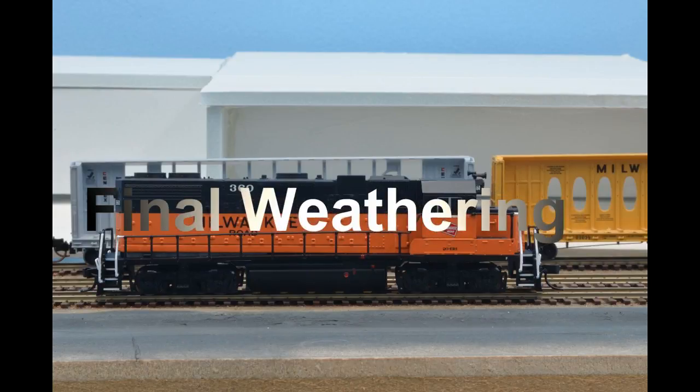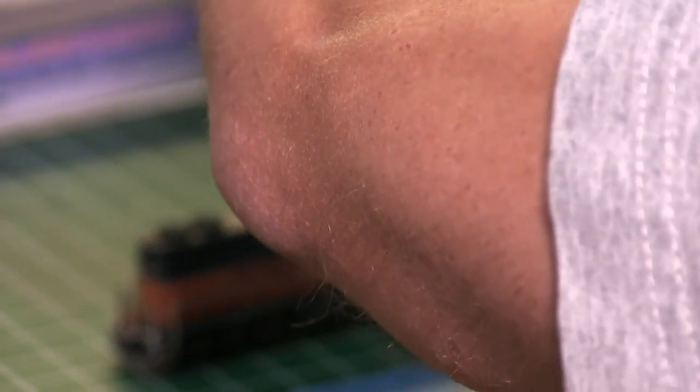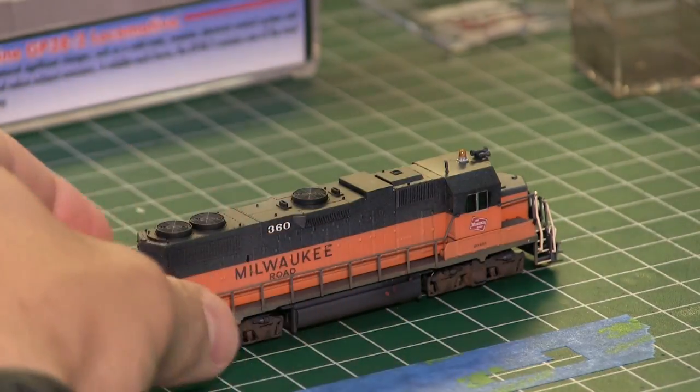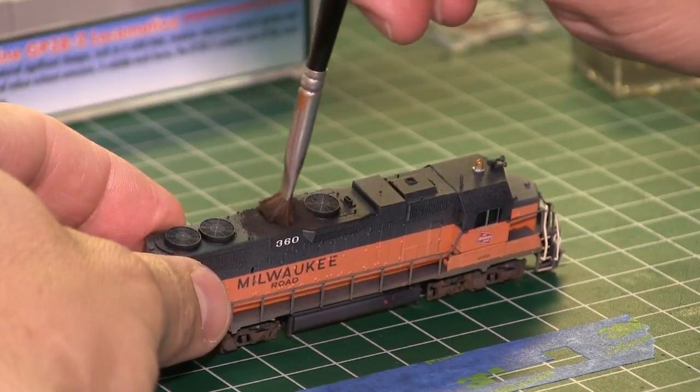I just do that to make sure that the LED's lining up with the headlight plastic, so it's showing through. And so now we're moving on to our final weathering phase. So now what I'm going to do is break out my weathering powders. We're using black soot, some earth tones, and grays.